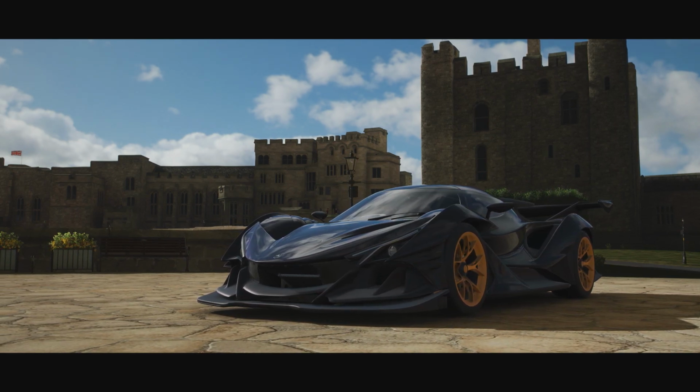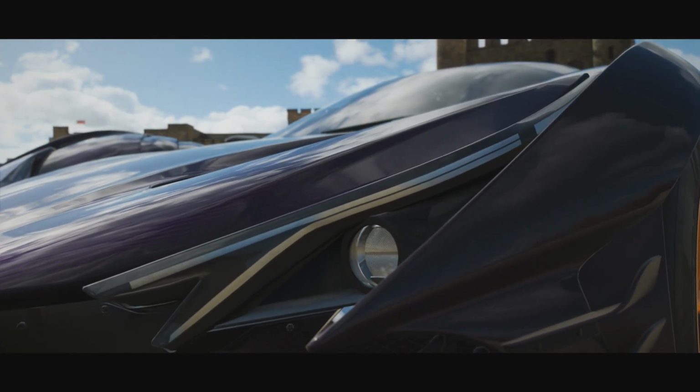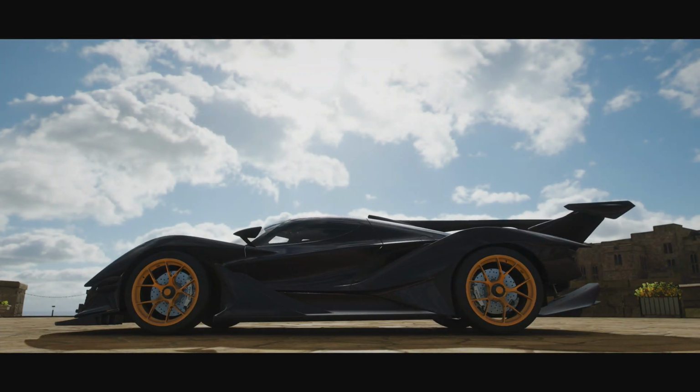Welcome everybody to Forza Horizon 4, and today we're taking a look at the 2018 Apollo Intensa Emozione. I hope I'm saying that right.